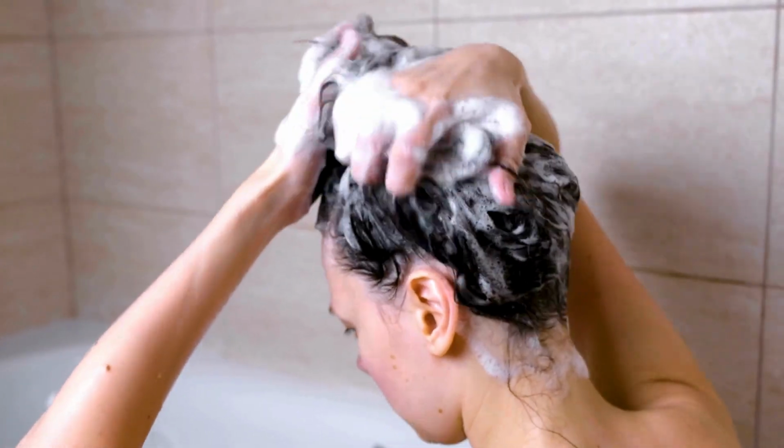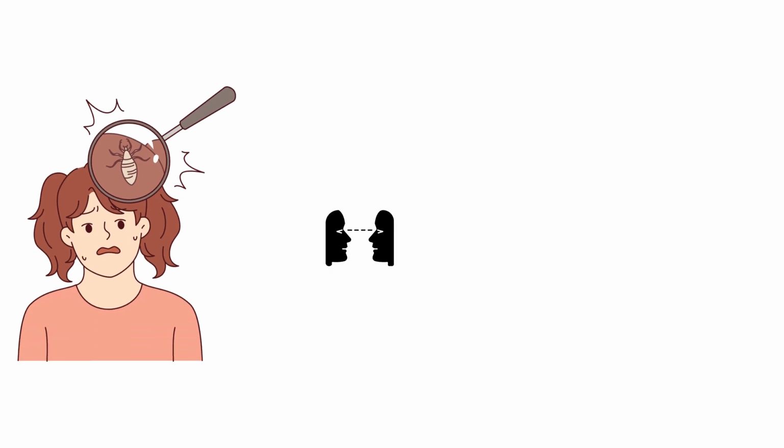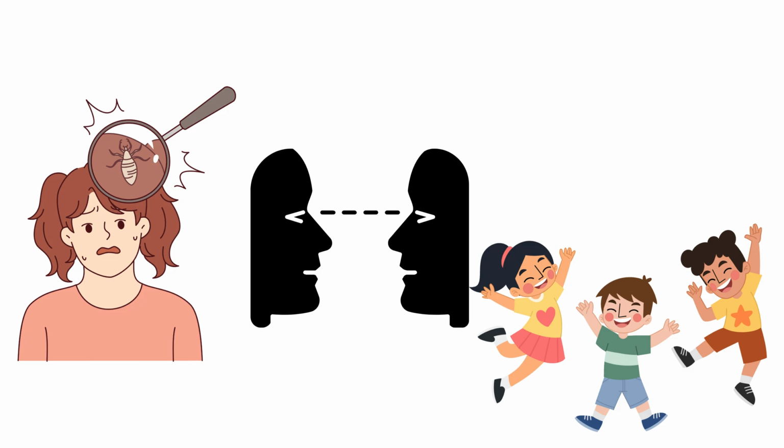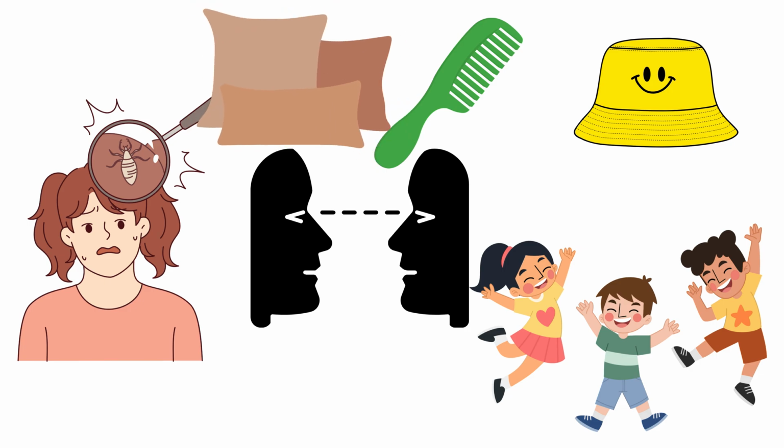Before we dive deeper, let's talk about how these little critters ended up on your scalp in the first place. Lice spread mainly through direct head-to-head contact, which is why it's so common in kids. They also spread by sharing personal items like hats, combs and pillows. These tiny insects latch onto your hair and lay eggs near the scalp. The warmth of your scalp incubates the eggs, and within a week or so, they hatch, starting the cycle all over again.